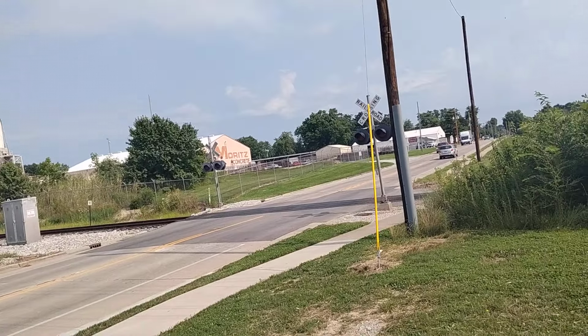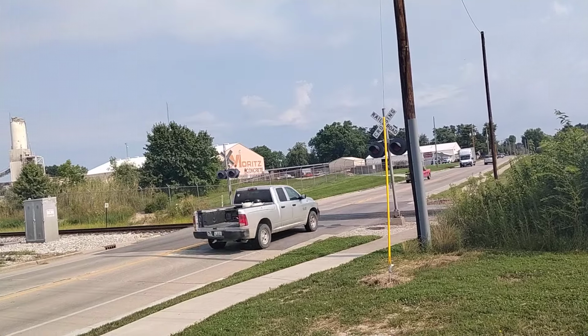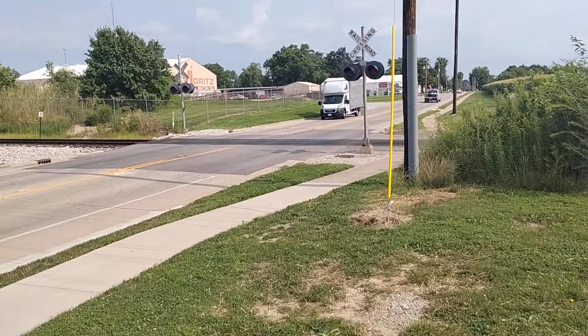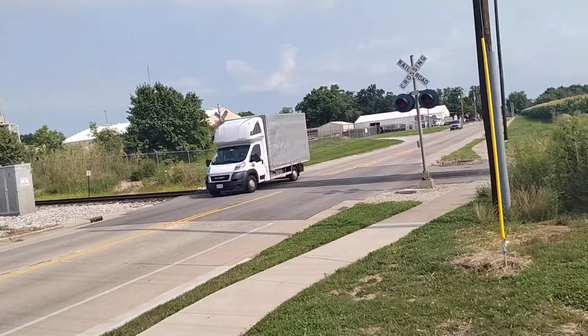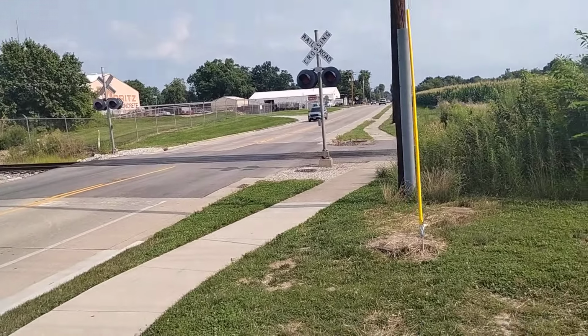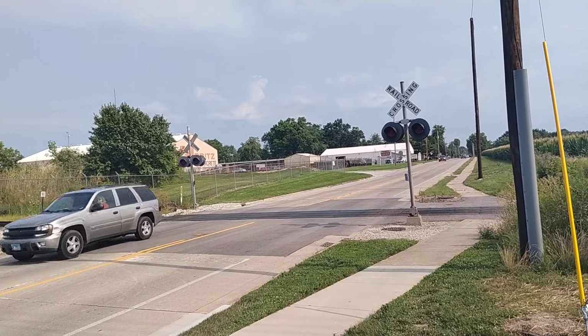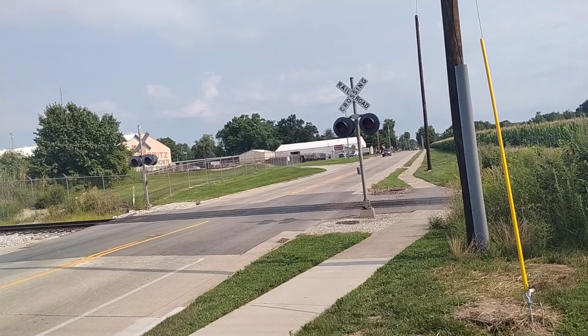Here he comes. So we should be activated, son. On my way to maybe hopefully catch my vendor friend, maybe. And grain too. This is a coal grain train.